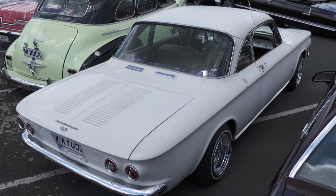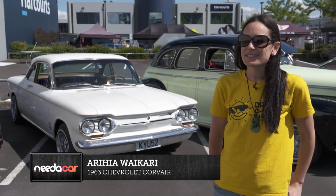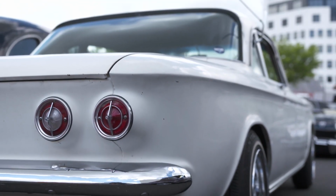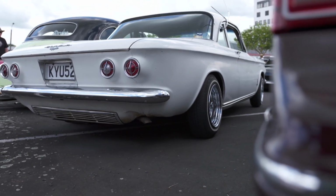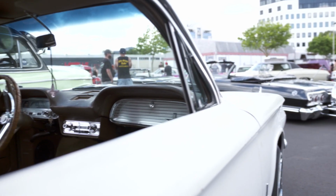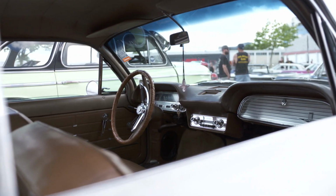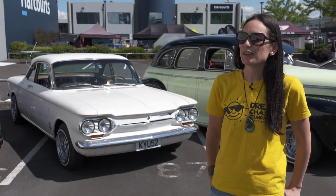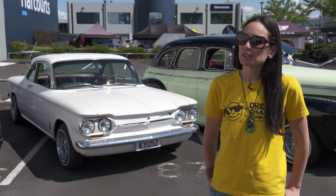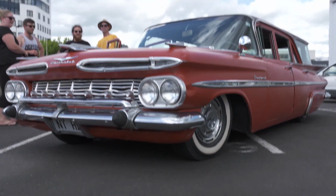I like things that are different to everyone else, and it's something I hadn't seen before, definitely hadn't seen in New Zealand. So the uniqueness of it appealed to me, and we bought it and just went from there. The plan from here on in is hopefully a paint job, if I can convince my partner into it, and just drive it and enjoy it and have some fun over summer.